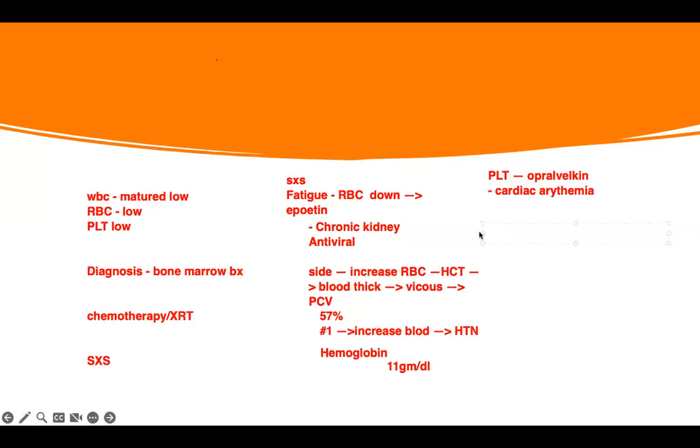Now, WBC. I told you their WBC will be high. Don't get fooled by it. That's a trap. All those WBCs are immature. So you have to give them something to make a new one. And I call them the Grastims. You don't have to know the first name. Their last name is Grastim. So if you see Grastim, they can put Filgrastim.